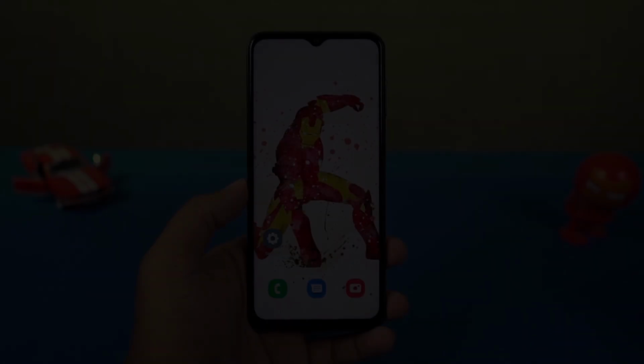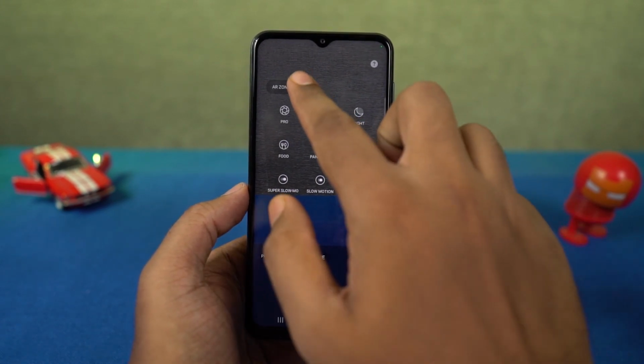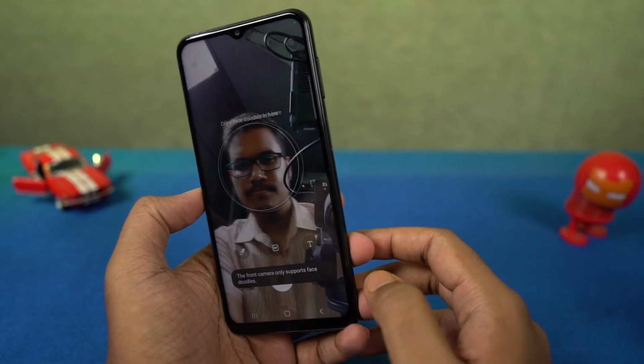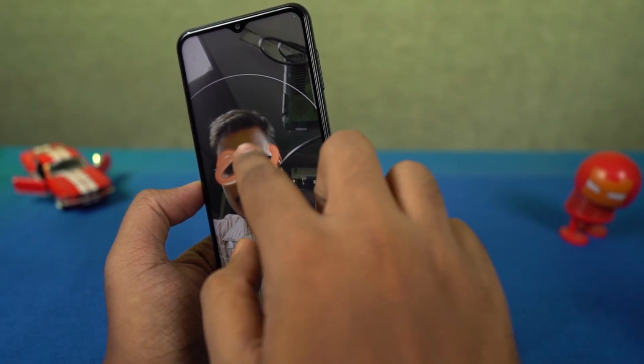Next, we have AR Doodle. This feature allows us to create AR doodles in the camera application, and just like the name suggests, we can literally draw augmented reality objects in the camera application. You can take pictures and also record video as well. Here's a quick preview.